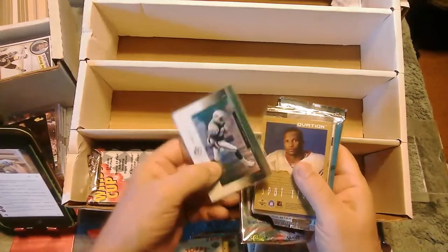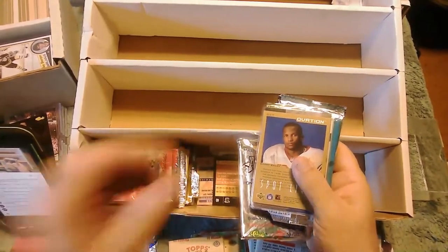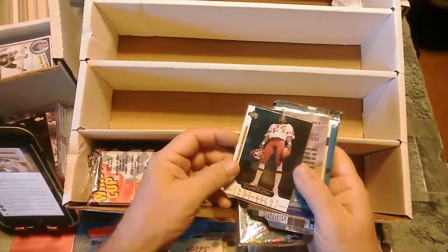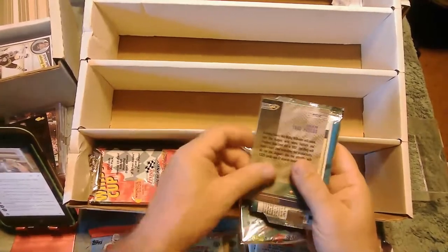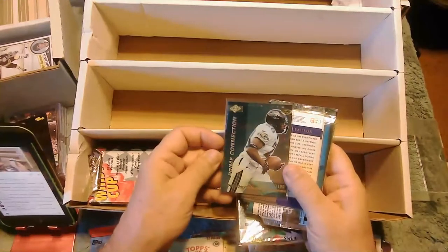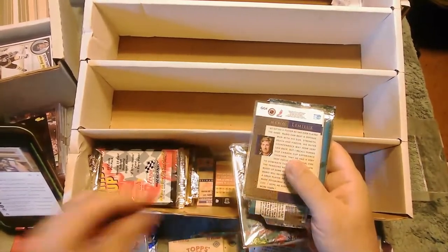And who's this guy? Maximum Impact, Curtis Martin. Now, he's in the Hall of Fame, isn't he? Spotlight, Ovation, Champ Bailey. He may be in the Hall of Fame, or he's on his way there. I think he had a pretty good career. Here's Fred Taylor. Maybe a different Fred Taylor. I don't know. Football, though.